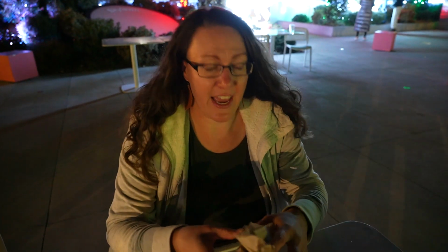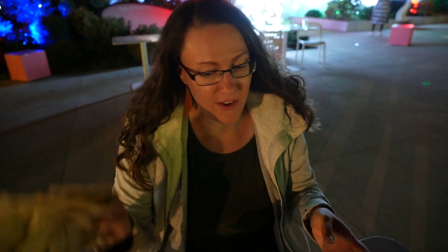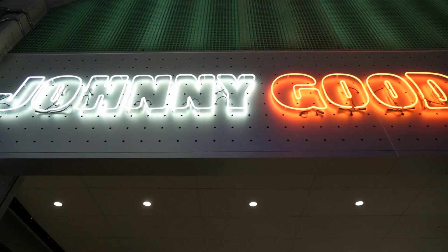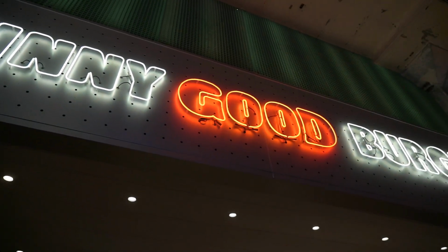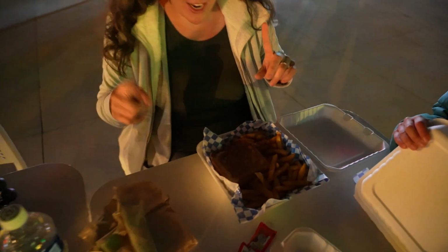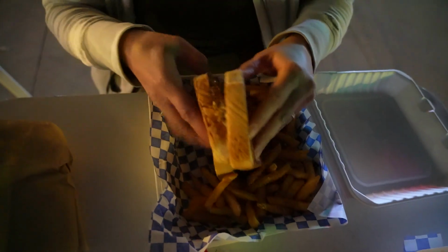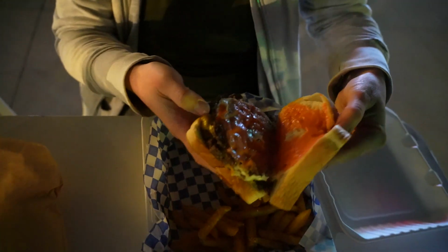The market has a whole host of stuff. The kids and I got food from Johnny Good Burger because I'd heard good things about their burgers. So here is mine. It's not your traditional burger bun, but it's got like brisket going on in here. I don't know how much of that you're gonna see with some special sauce.